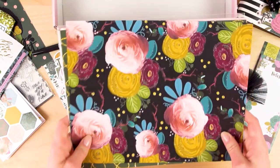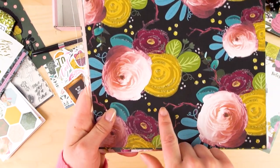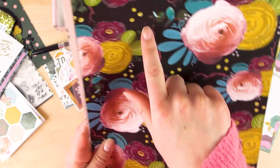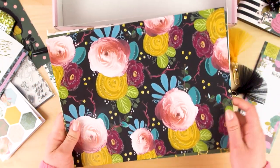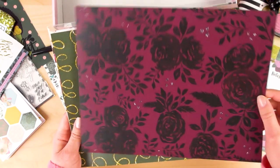And now for the final items, we have the papers. So look at this first one here. Oh my gosh, this is so cool. Lhey has mixed real florals with her own hand-drawn florals. Look at that. And these branches are real too, I think. That looks so cool. What a unique idea. And the other side, ooh, this is some of her florals as well. That's a really deep kind of plum color.